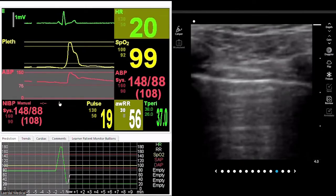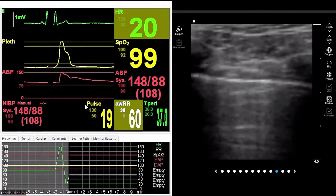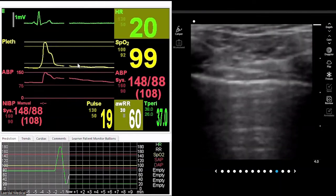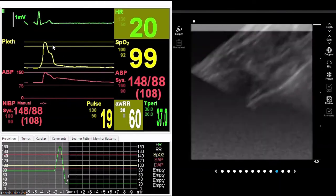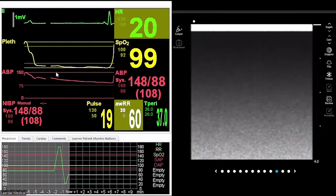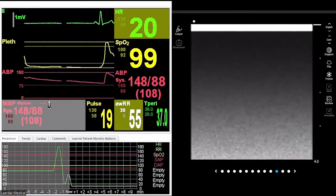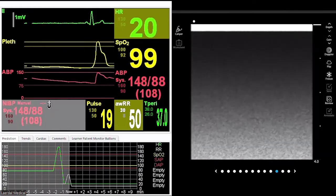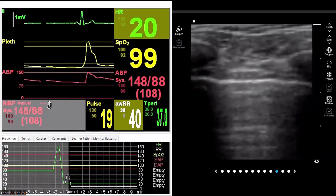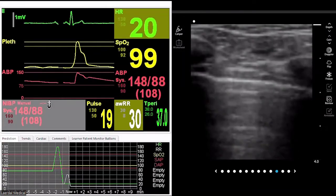Now let's take the respiratory rate again. We'll select it, and this time we'll go from the rate of 60 down to around 10. We'll do that again over 20 seconds. We'll select OK. Once again, I'll acquire the image, and we'll be able to see the lung sliding start to slow down to the rate that we have set over the period of time.